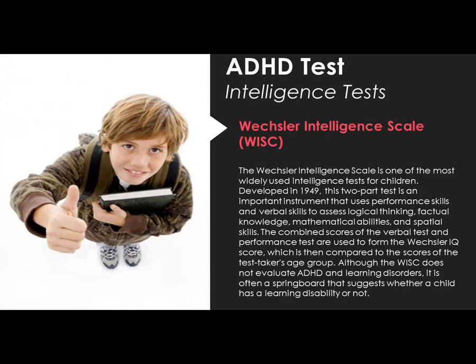Wechsler Intelligence Scale. The Wechsler Intelligence Scale is one of the most widely used intelligence tests for children. Developed in 1949, this two-part test is an important instrument that uses performance skills and verbal skills to assess logical thinking, factual knowledge, mathematical abilities, and spatial skills. The combined scores of the verbal test and performance test are used to form the Wechsler IQ score, which is then compared to the scores of the test taker's age group.